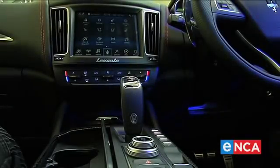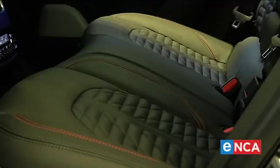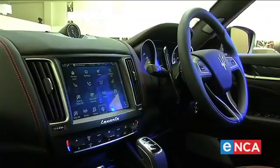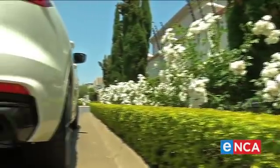The unique Maserati Corsa mode is used to unleash the beast. Top speed is over 300 kilometers per hour. But the brand is even more proud to sell exclusivity, something Nagesh says he has experienced for himself.